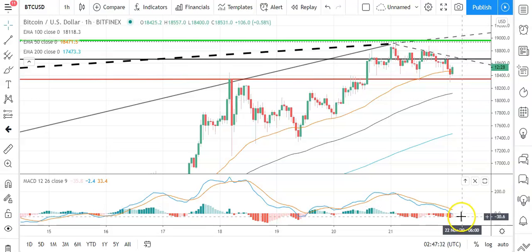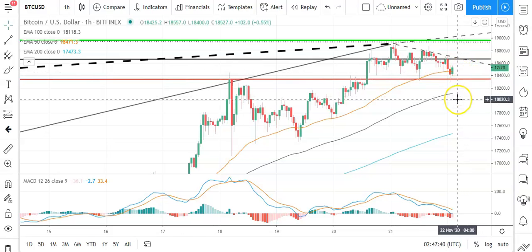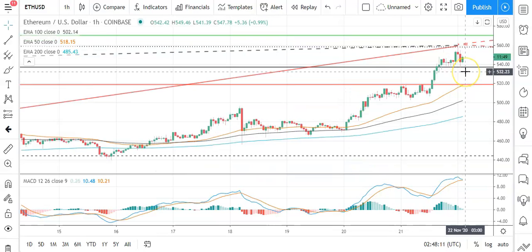Looking at the MACDs, we've got a slight narrowing of the bearish histogram, supporting this partial recovery this morning. On the EMAs, however, we are seeing the 50 narrow on the 100 and the 200, suggestive of further downside ahead. So failure to move back through the pivot at 18,643 would bring the first major support level back into play. Moving across to Ethereum against the US dollar, also bearish this morning.